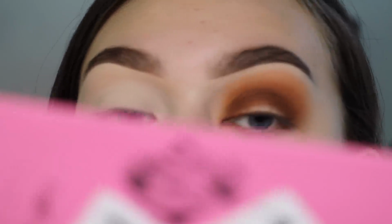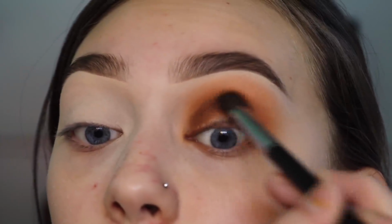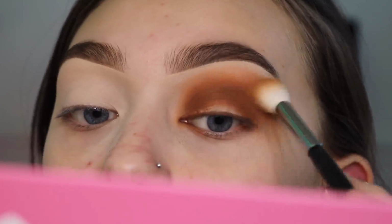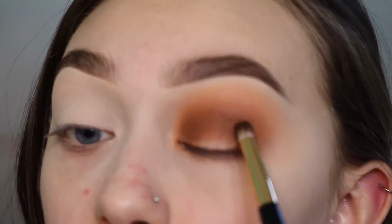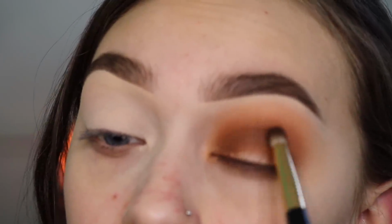I'm gonna go in with the M501 brush and just kind of blend it out a tad bit. See, in the mirror it looks fine, but then it looks like a circle when I look in the viewfinder. It's okay, she looks cute anyways. I'm gonna pack a little bit more of that dark shade and just apply another layer so it looks more defined.